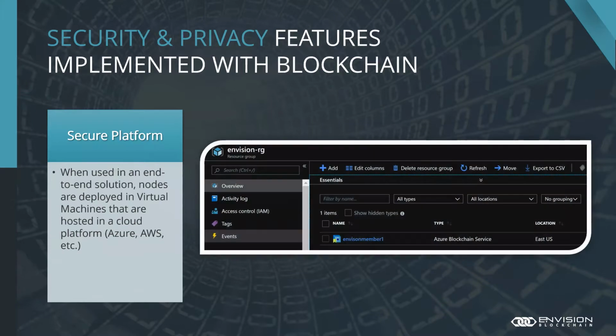We also have another screenshot if you're familiar with the brand new Microsoft Azure Blockchain Service. This is also sitting in Microsoft Azure, right within your tenant. You can see there's different access controls, the IAM on the left side, and they're also sitting in different virtual machines.